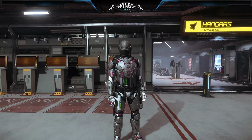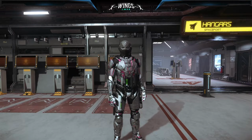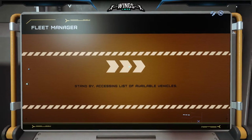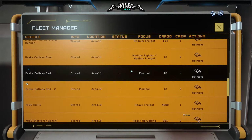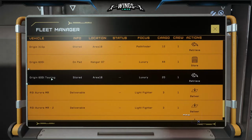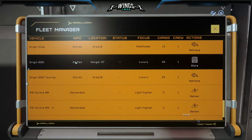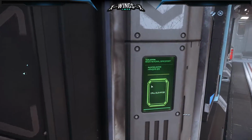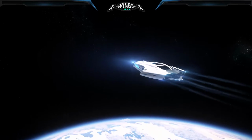But right now, right here, we are going for a ship review for the Origin 600i. It's one of my absolute lovable favorite ships because it has this beautiful front gate, and of course we take the Explorer, not the Touring. The Touring has a bigger bar area, so you have more friends to hang around and drink with, you can buy that one, but for the same price you get 24 SCU more. So I highly recommend to get the Origin 600i Explorer.